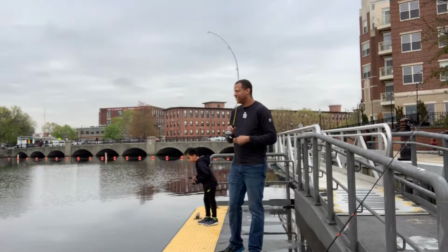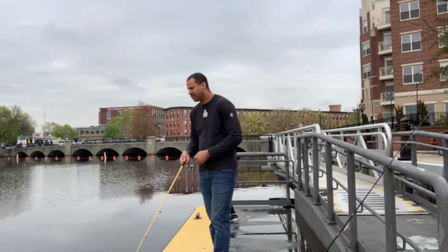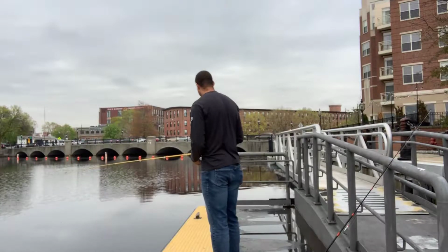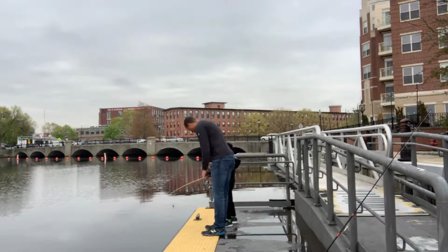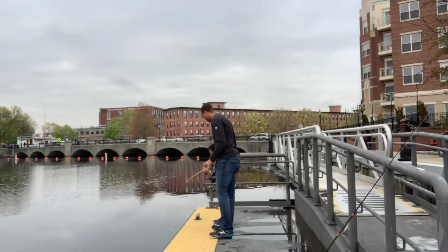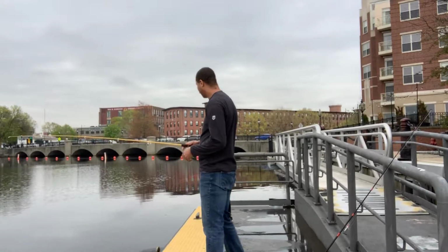Wait, is it under the dock? Yeah. What? Did I just miss that thing? I missed. Just drop it. I think I just saw it. Just scared it. Wait for the bite. Give it a second to eat. There it is. You got it.